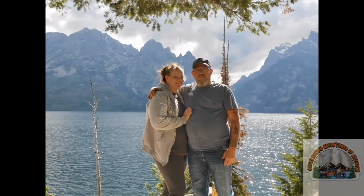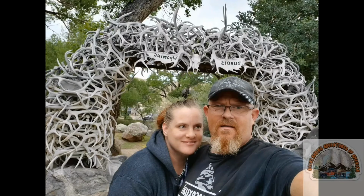Who wouldn't want to spend 4 months getting to look at the Tetons every single day? This is Jenny Lake, one of the prettiest lakes in the area. And of course, everybody has to get their pictures in front of the antlers, right?